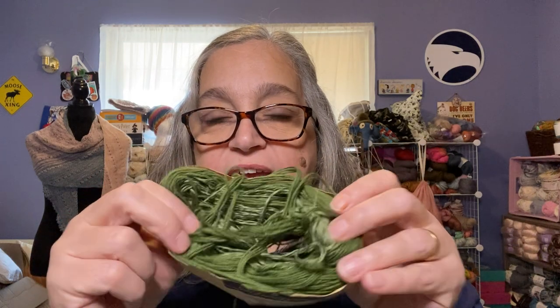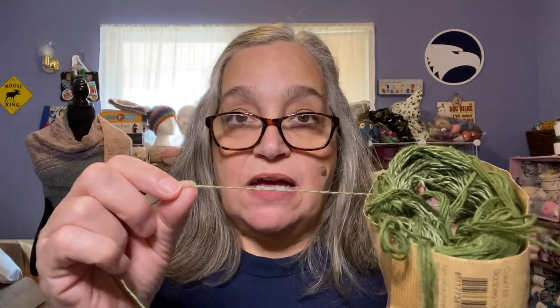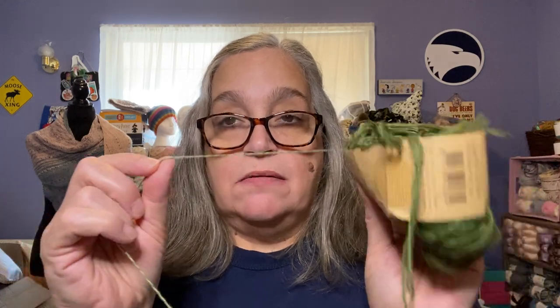And we're getting there. Because I'm pulling from the center, it's collapsing on itself and it's creating a bit of a mess. So this is Blackberry Mint Chip. It is 225 grams for 1,000 meters, 60% cotton, 40% acrylic. And it doesn't say on here, but I'm pretty sure that's a one.